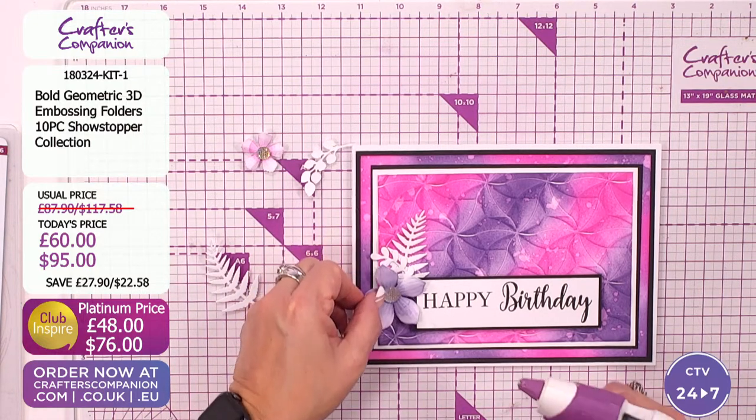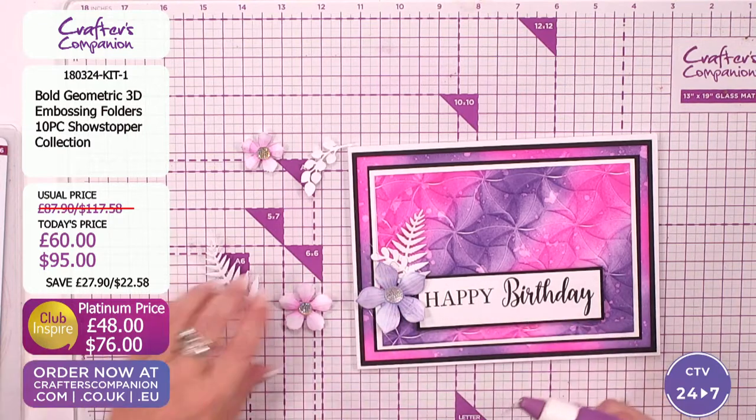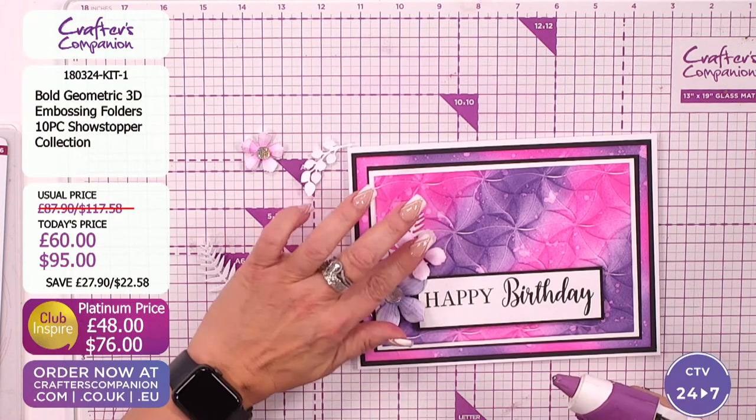Me and you crafting together. I still love that craft along. It was fun, and there's been so many tags on that. Have you seen the amount of people who've made your craft along? Crazy, yeah, absolutely crazy. It was a fabulous show.